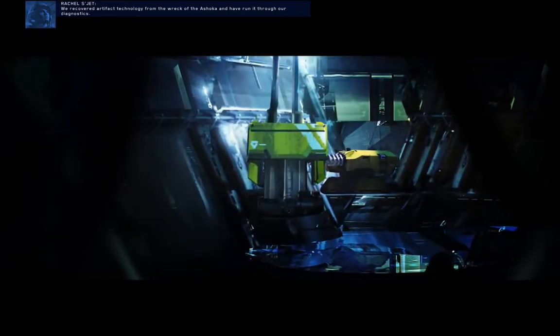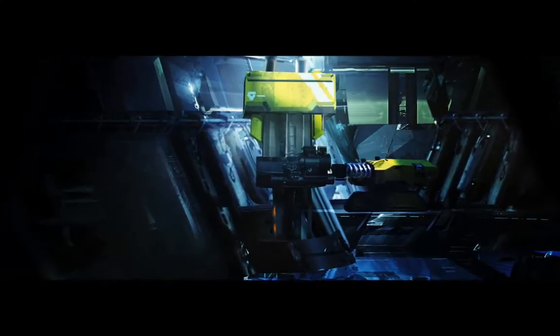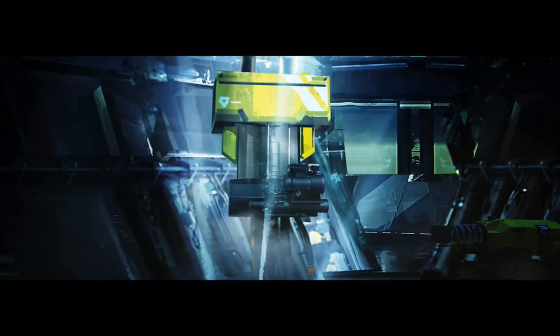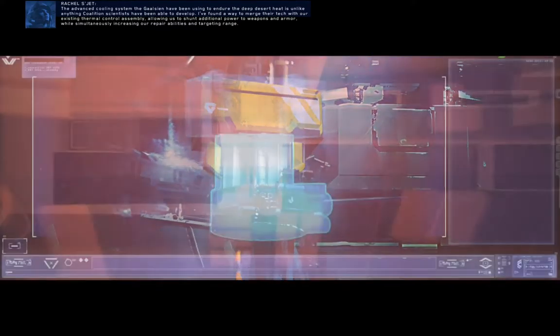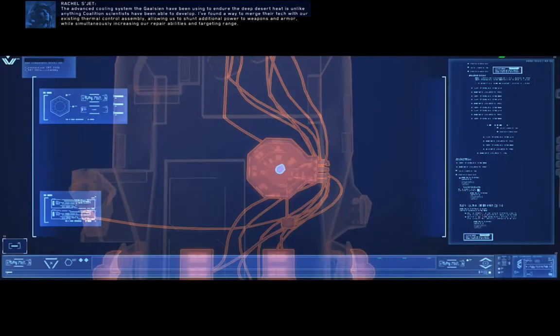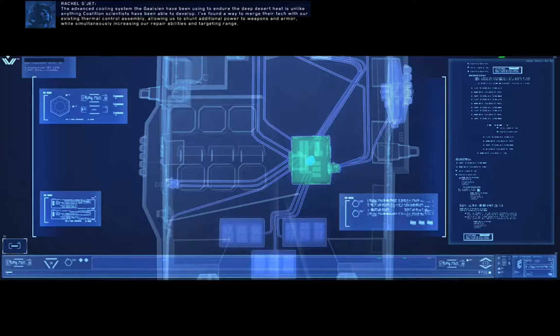We recovered artifact technology from the wreck of the Ashoka and have run it through our diagnostics. The advanced cooling system the Galsine have been using to endure the deep desert heat is unlike anything Coalition scientists have been able to develop. I found a way to merge their tech with our existing thermal control assembly, allowing us to shunt additional power to weapons and armor while simultaneously increasing our repair abilities and targeting range.